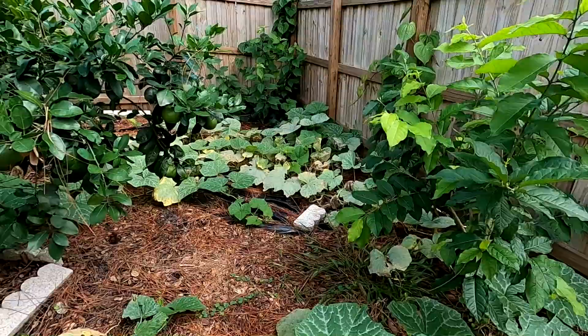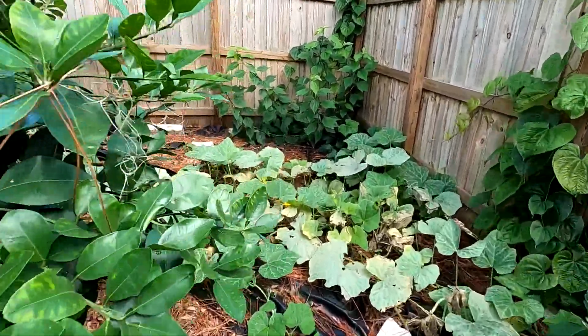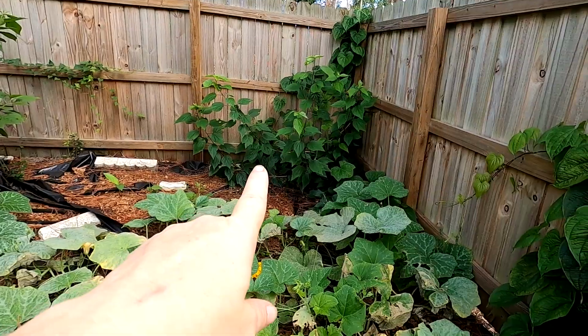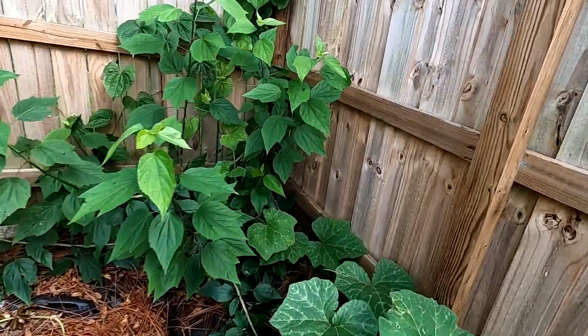This is my Seminole pumpkin. Again, this is where it originates, back here. There is a little bit of ginger that popped up. Merrily, that's one of your gingers. This is also the Turk's Cap hibiscus they gave me. And let me step lightly.